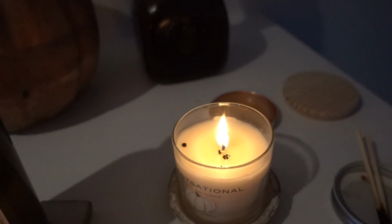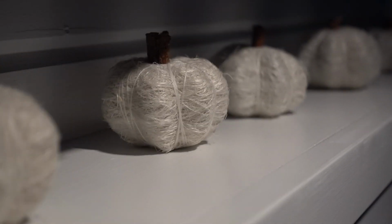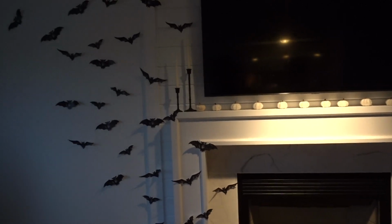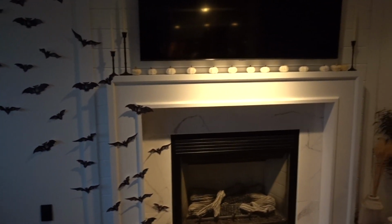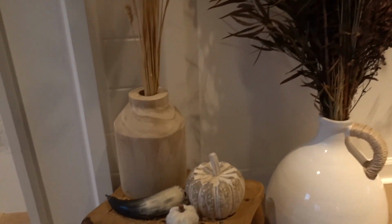It's a little tough the first year, but I have these fabric pumpkins up on our mantle, which might be moving. I literally just put them there because I used them in a photo shoot. And then the bats that I was telling you guys about, I'm going to do a full fall house tour video properly. So stay tuned for that. And then I'll be sharing some of these new finds that I picked up from TJ Maxx and Home Goods over the weekend, which I'm obsessed with.